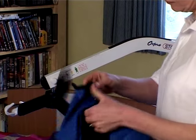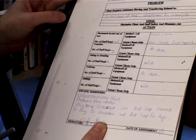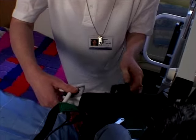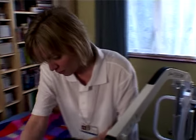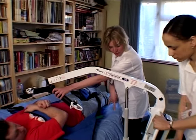Most slings have long loops with a series of attachment points. Check the care plan for details about which loops you should use to attach the service user to the hoist. It is important to realize each service user has different requirements and therefore may not be attached in the same way. Position the spreader bar above the upper part of the service user's chest.